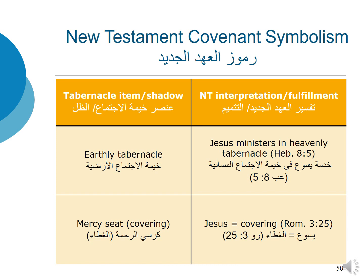With high priests ministering in it. But Jesus ministers for us in a heavenly tabernacle, according to Hebrews chapter 8, verse 5.